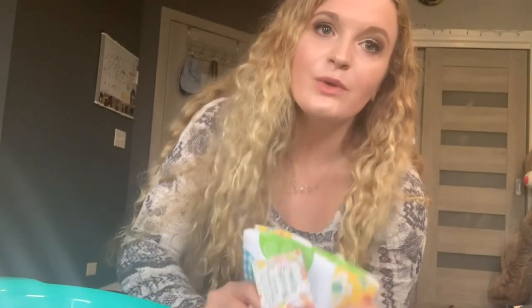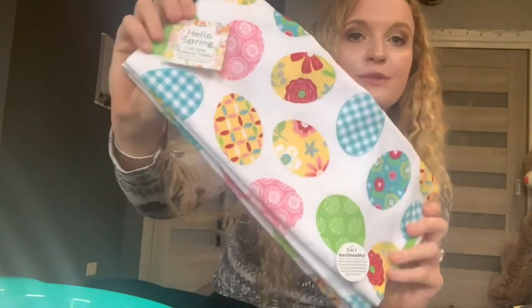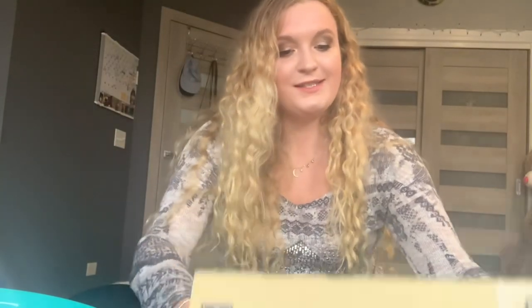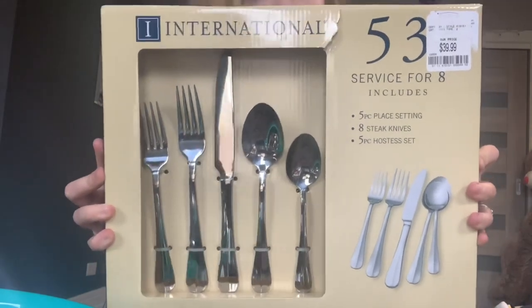So this year for Valentine's Day, literally everything she got me was stuff for my house. Because I was like, don't get me candy or anything. I'm trying to eat healthy. I don't really need anything. So she got me these as part of my gift. I love them. She also got me for Valentine's Day this beautiful set from HomeGoods.